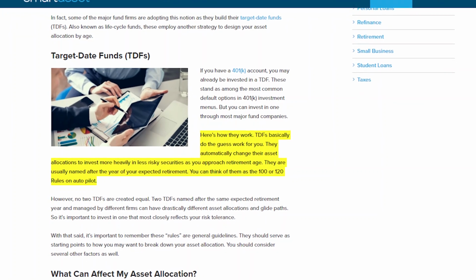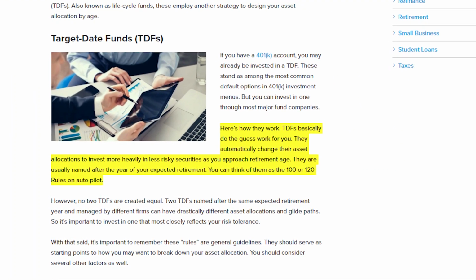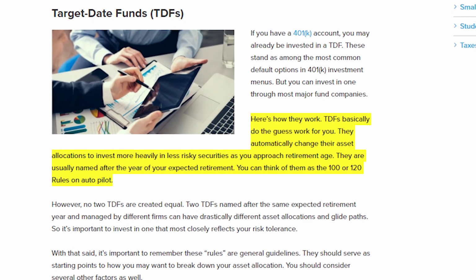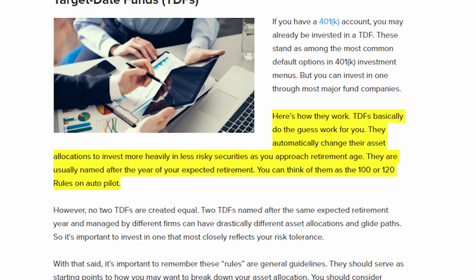On the other hand, the Vanguard Target 2050 Fund holds less than 10% in bonds because it's designed for people who have more than 30 years to retire. Target date funds use a very similar investment strategy as the one we're discussing today, but the rebalancing and allocations are all done for you. That means as you get closer to retirement, your bond allocation increases and your stock allocation decreases automatically.